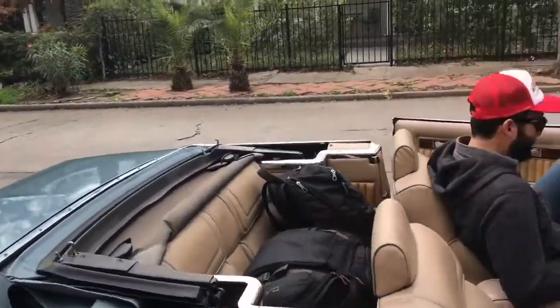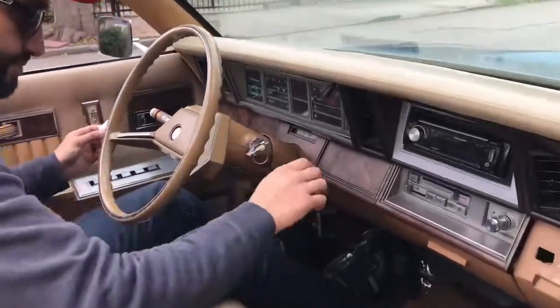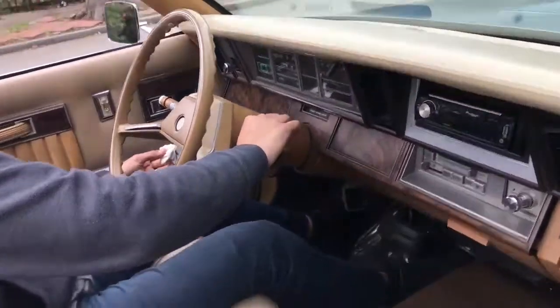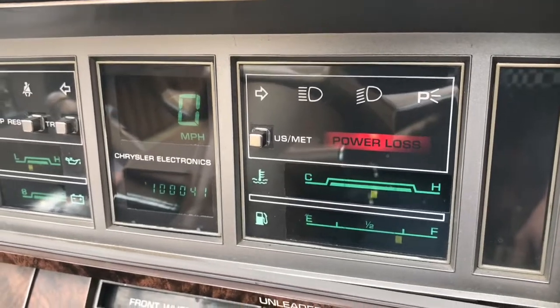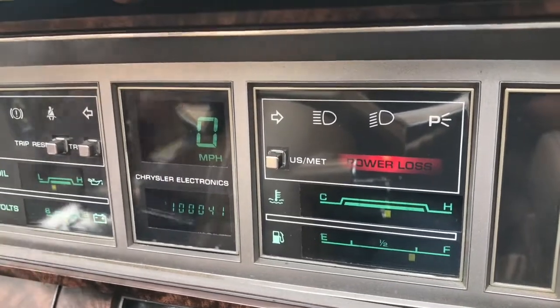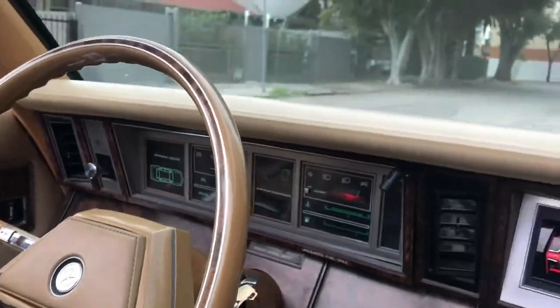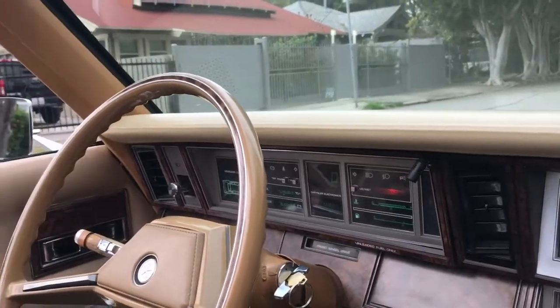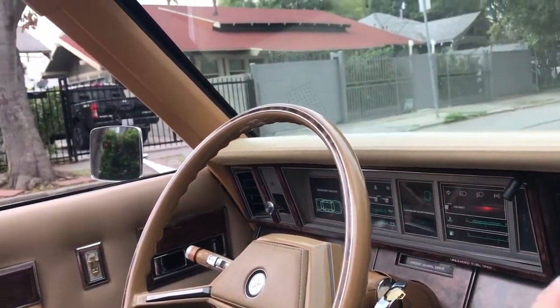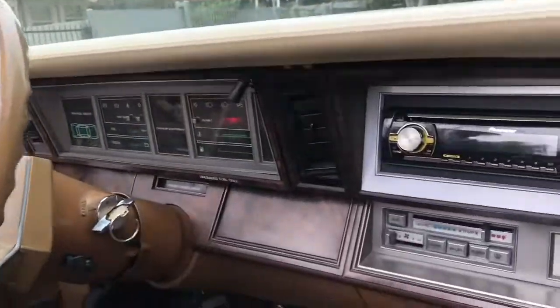All right, let's fire her up and see if hopefully the light goes off. Power loss is still on. We're charging at, I don't know, right in the middle there between 8 and 18. I would think the middle would be correct, like a 13 something. It's jumping back and forth. It should be 12. But the light's not going off. All right, pull out the owner's manual.